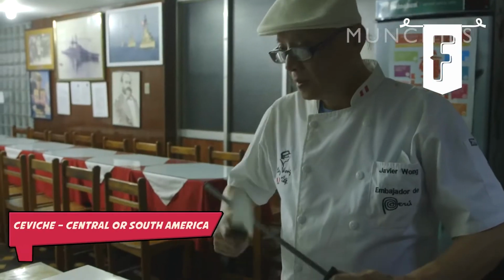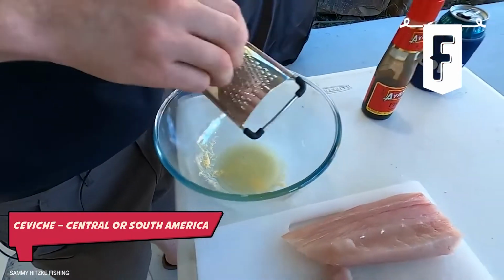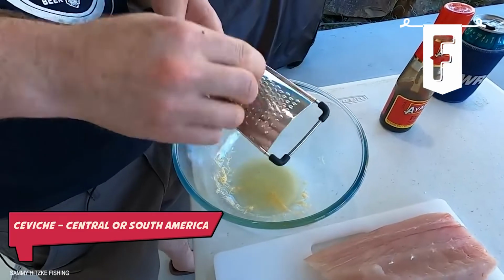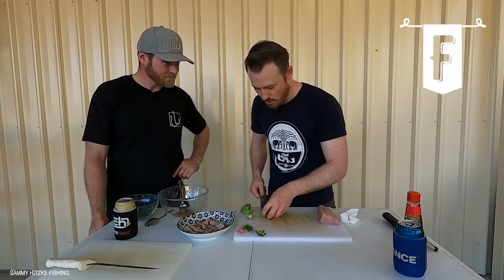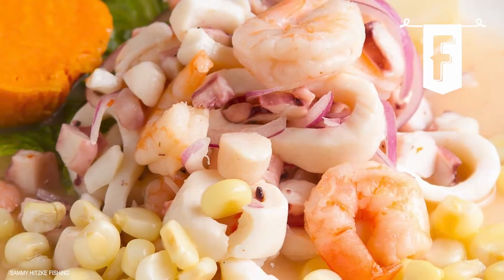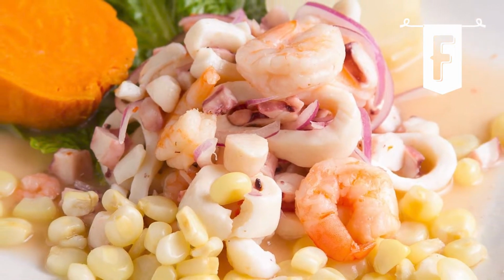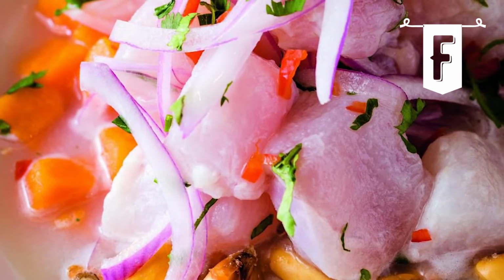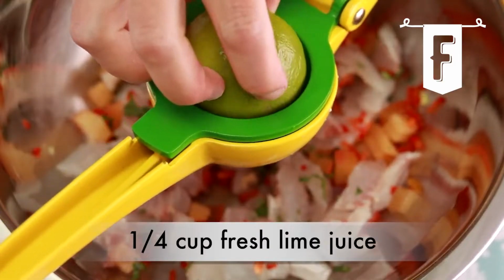Ceviche in Central and South America. These days, ceviche is all the rage. Although the meal is most often associated with Peru, it is popular throughout South and Central America in many variations. According to historic sources from Peru, ceviche originated from the Moche, a coastal civilization that began in the area of current-day northern Peru and southern Ecuador nearly 2,000 years ago.